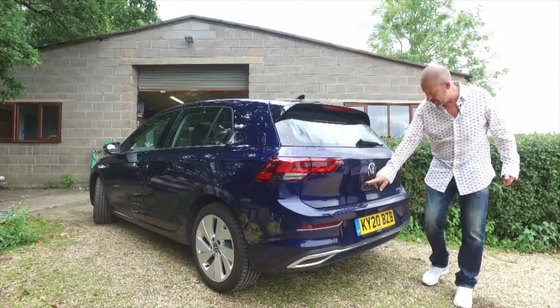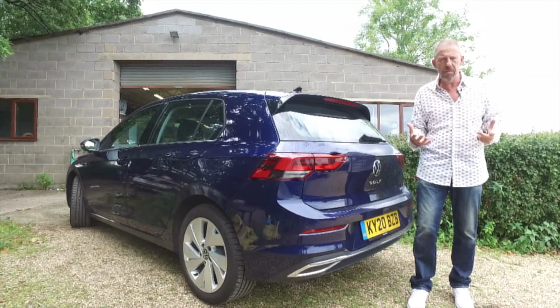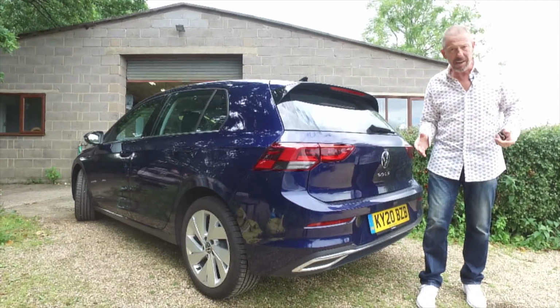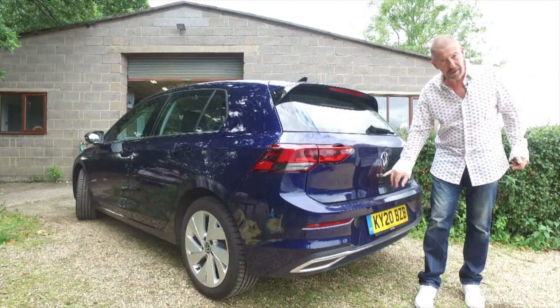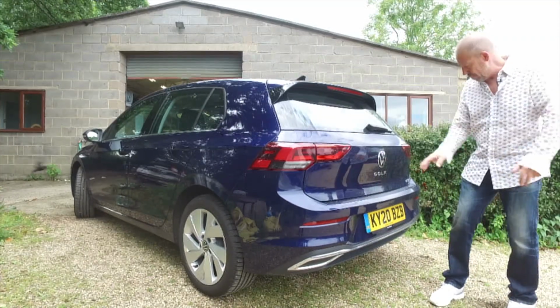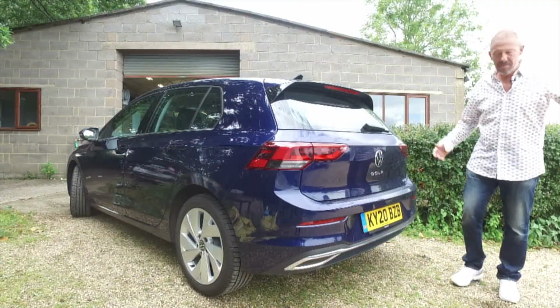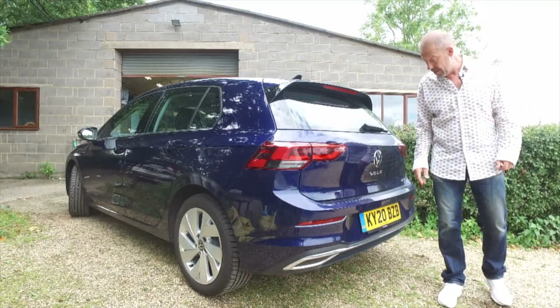It's been moved to the middle, and that's in keeping with this whole new branding that Volkswagen are coming out with. You'll find now all new Volkswagens have the name right here in the middle, no longer on the left hand side there, which slightly makes it unbalanced when they go and stick an eTSI badge to the right, but it's not the end of the world. You've got the new logo again there as well.